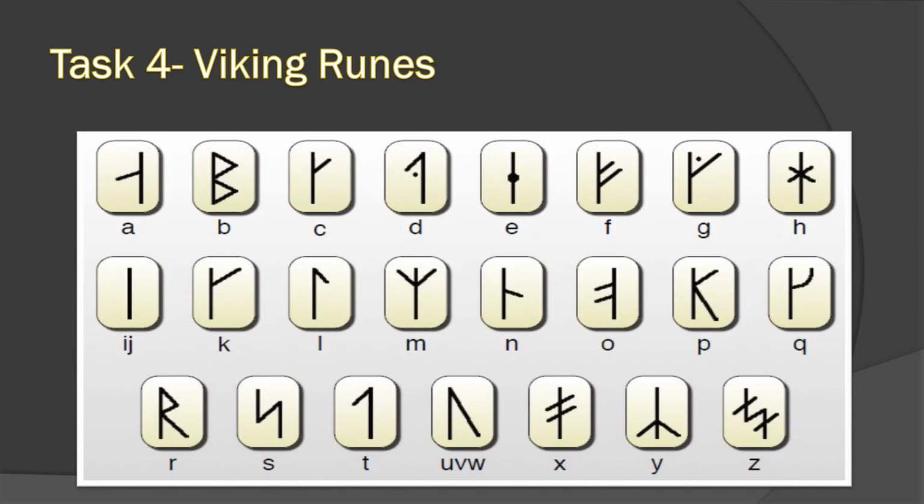And then your task number 4 is Viking runes. So this is the Viking alphabet, what they used in terms of writing. So your task here is to try and write out your name using the Viking runes alphabet.